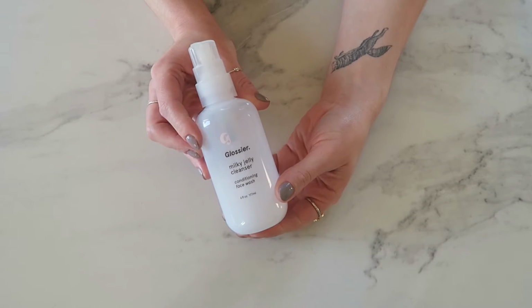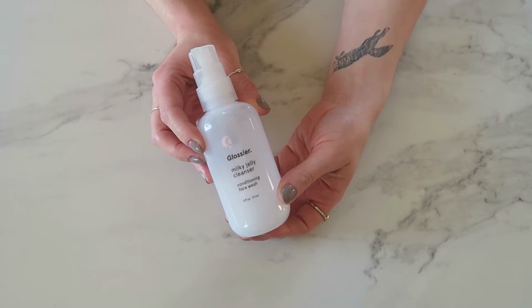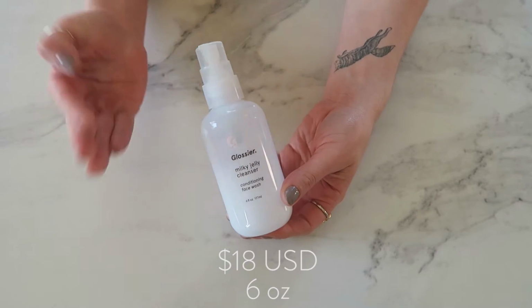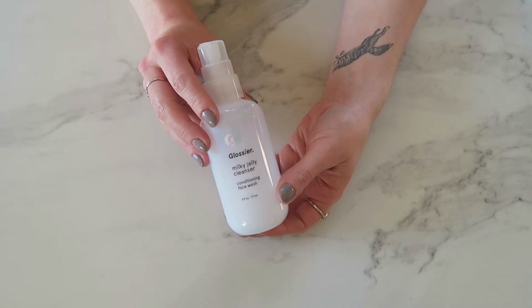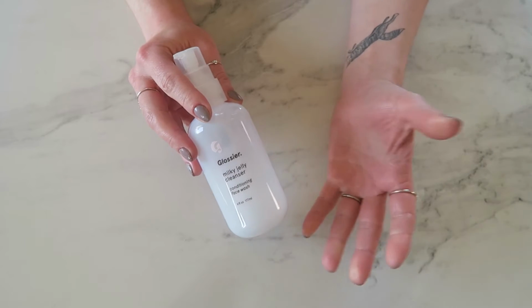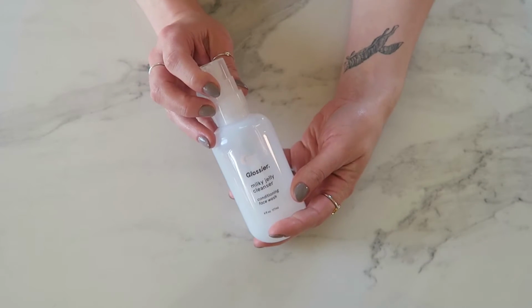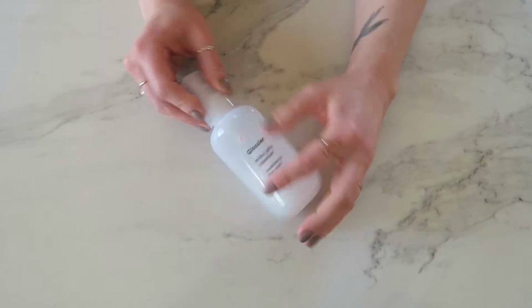So next up, we have Glossier's Milky Jelly Cleanser. Now, I've actually had this for a while and brought it back into the fold during the fall time. I got this pretty close to after when it launched, and it's nice. I'm not particularly wowed by it. I mainly use this to remove my makeup now.